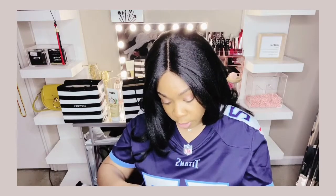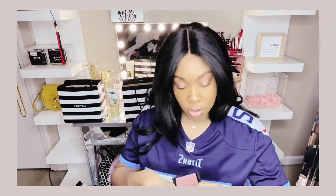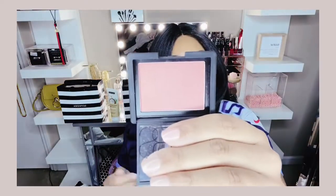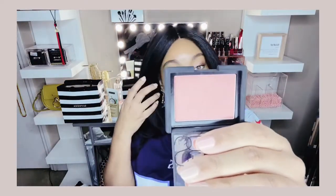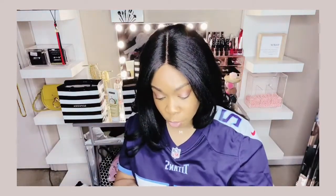And it is a pretty color. This is what it looks like right here. Very pretty color. And I'm not really much into blushes in general, but I do happen to like to get into blush from time to time. And when I do, this is kind of a shade that I will wear. So this is Lovejoy. Again, this only costs $12.99.